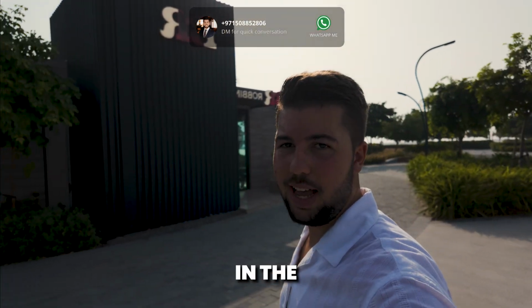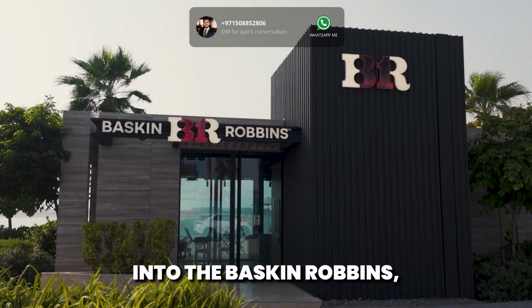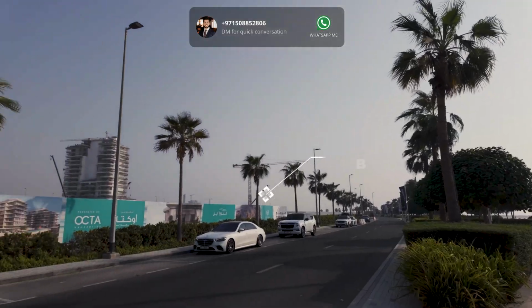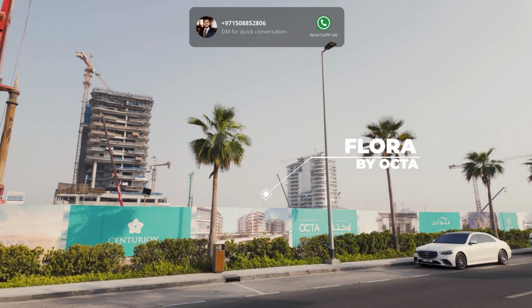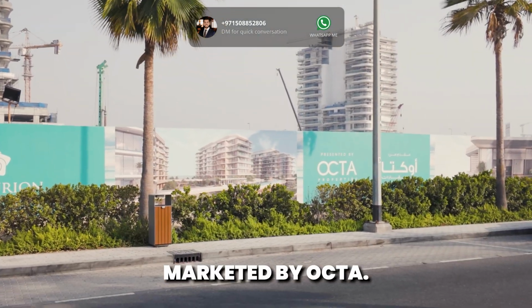Let's take a break in the Baskin Robbins here in Dubai Islands. Before we go into the Baskin Robbins, let me show you Flora by Octa. First line project by Centurion, marketed by Octa in collaboration.